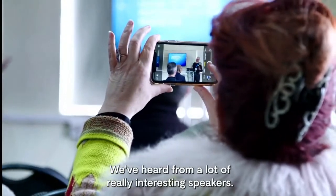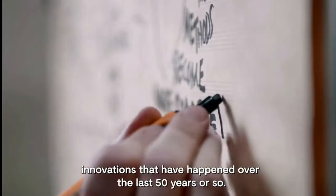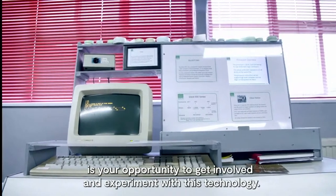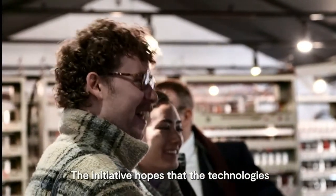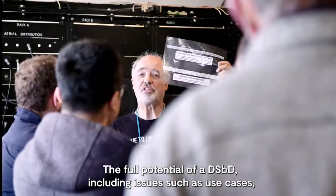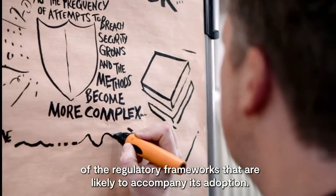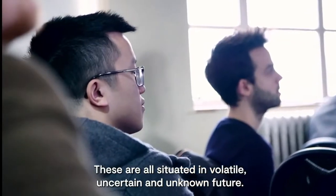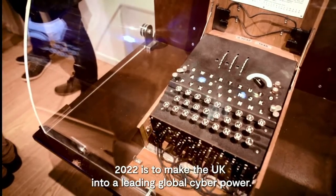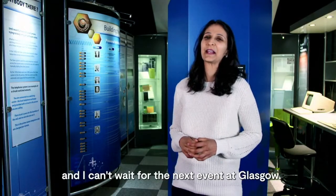We've heard from a lot of really interesting speakers. I've certainly learned a lot, but I had no idea about how computing started and the different kinds of innovations that have happened over the last 50 years or so. The Digital Security by Design Technology Access Program is your opportunity to get involved and experiment with this technology. The initiative hopes that the technologies developed will underpin future digital products and services. The full potential of DSBD, including issues such as use cases, socio-technical impacts, to say nothing of the regulatory frameworks that are likely to accompany its adoption, these are all situated in a volatile, uncertain, and unknown future. The UK can be a leader in this place. Our National Cyber Strategy 2022 is to make the UK into a leading global cyber power. It's been a really interesting day today, and I can't wait for the next event at Glasgow.